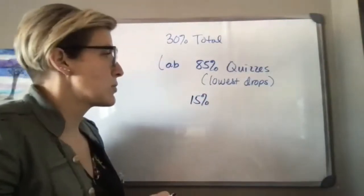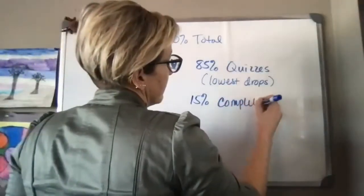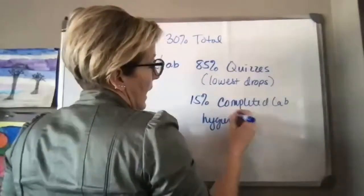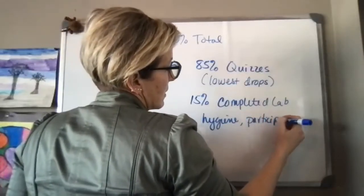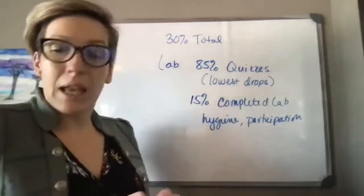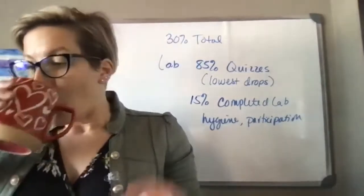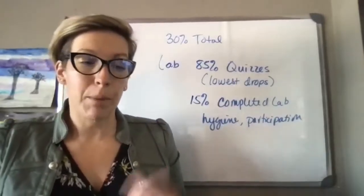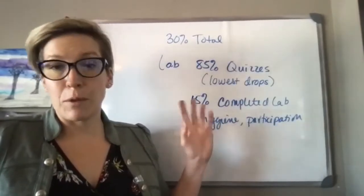But I'd like to try this semester to do instead that these are the completed labs and hygiene in the lab, participation. It's hard to talk and write. So participation. Basically in the lab, and I will have printouts when we are physically in lab, there'll be data tables that you're filling in, or graphs that you're making, or questions that you're answering based on the lab. That's what you will get. That's what your 15% of your grade will be.